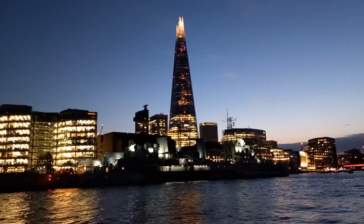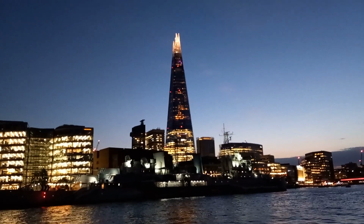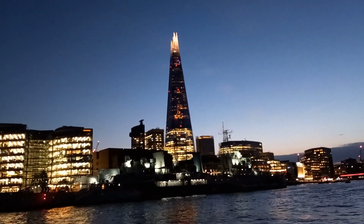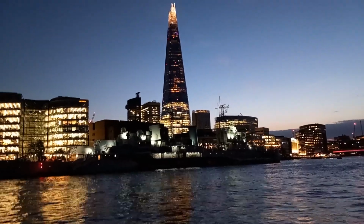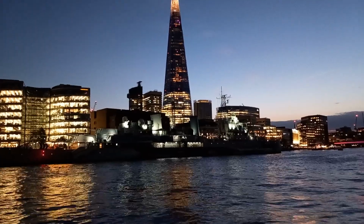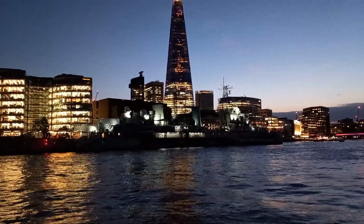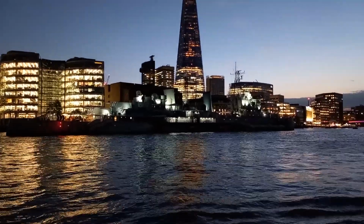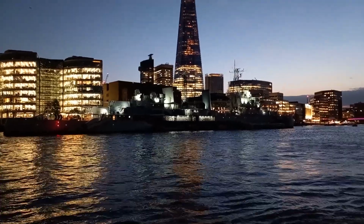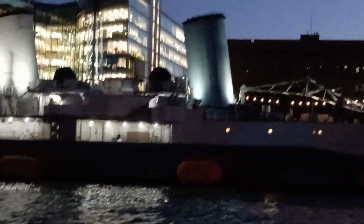What a sight folks, looking across there, you can see the Shard, one of the tallest buildings in the world. For a short while that was the tallest building in Europe. And there, HMS Belfast. A Town class ship that was built in Belfast and launched in 1938. It saw active service during the Second World War, was on the Arctic convoy runs, and also played a major part in the D-Day landings as well. Yes, folks, HMS Belfast, in all her glory.